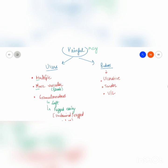Let me tell you one thing. You just tell me, will the soft thing bleed faster or the hard fibrous thing bleed faster? Obviously, the softer one will bleed faster, right? So there will be a soft granulomatous ulcer which bleeds easily and which is multiple in number. Soft things also get ragged easily. So it has ragged or undermined edges.